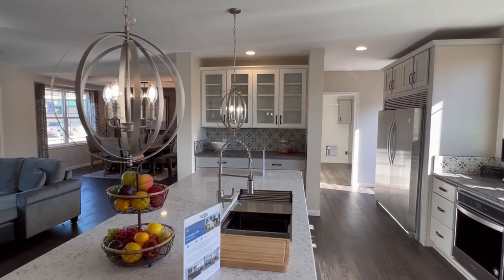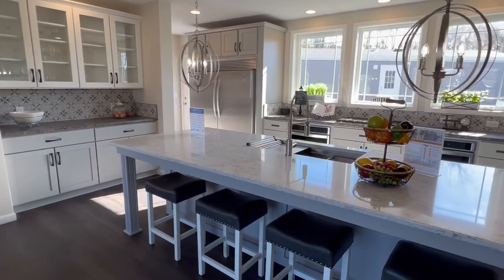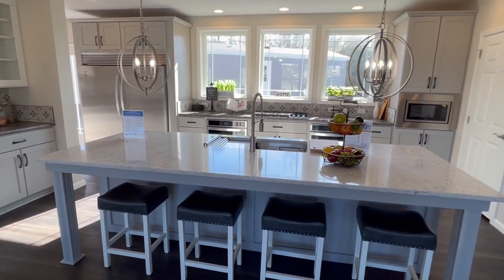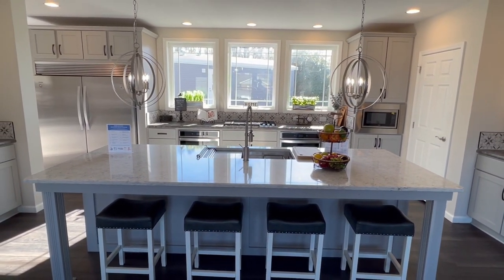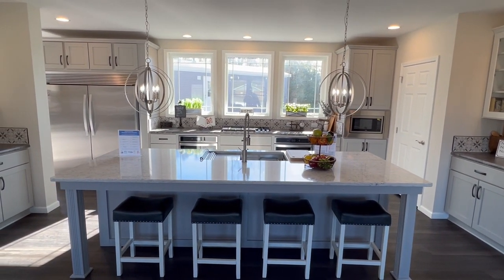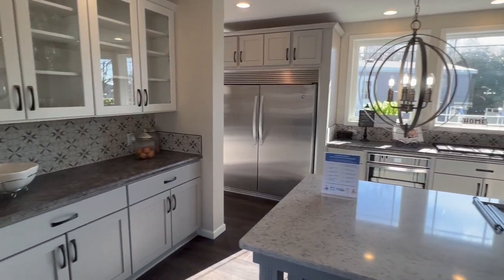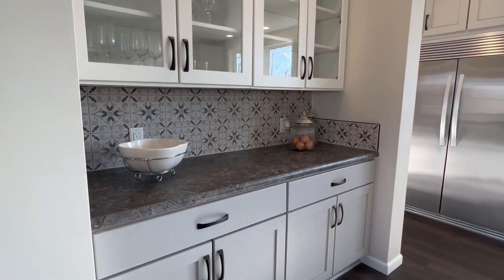And I want you to look at how big this kitchen island is. It is massive, y'all. You got four bar stools there. I can't even get the whole thing in the shot. It's taking up a lot of space. Beautiful. More cabinets over here.